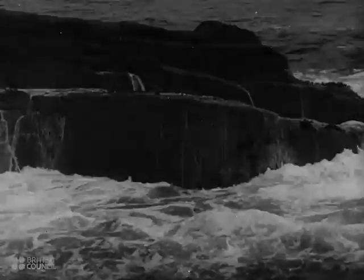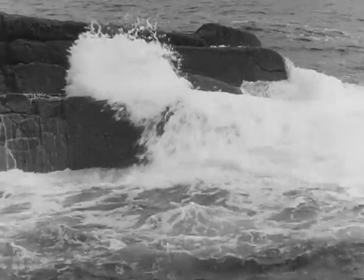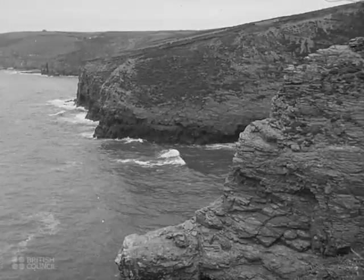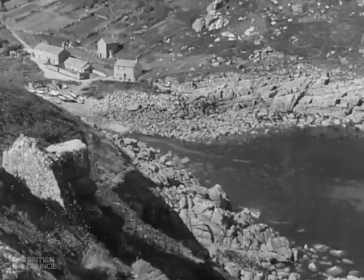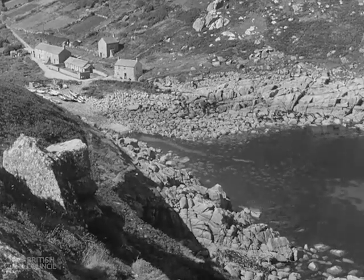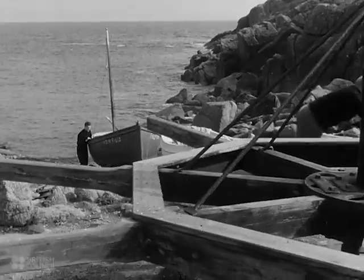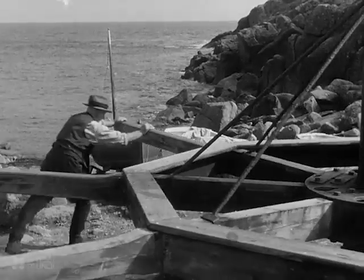Thousands of years ago, earth movements shaped the main outlines of our coasts. These movements, helped by the mighty power of the waves, formed inlets and bays. In his quest for food from the sea, man sought out the more sheltered bays and there built his homes and established a fishing community.